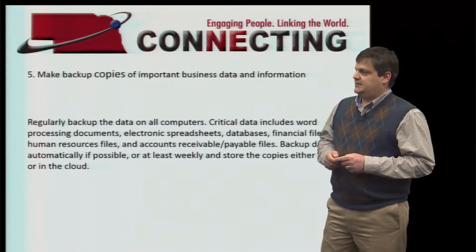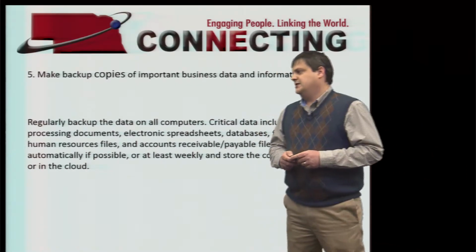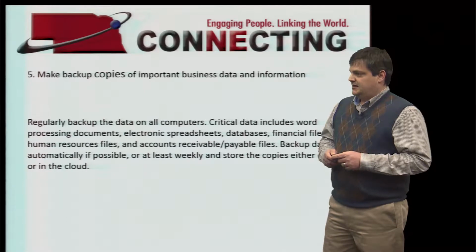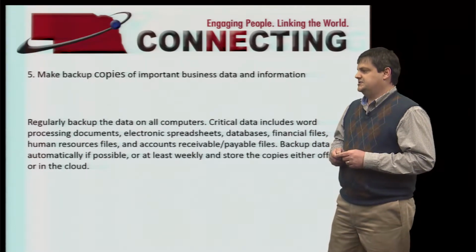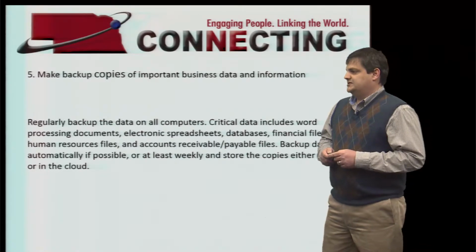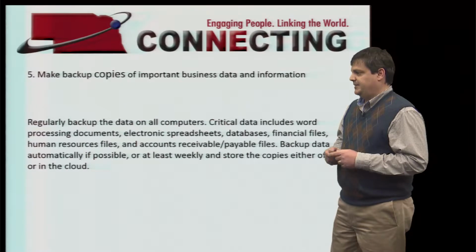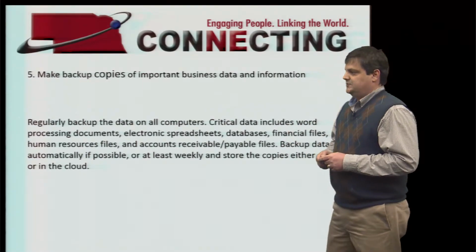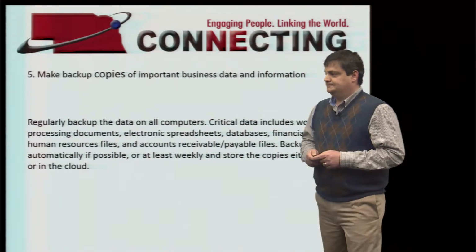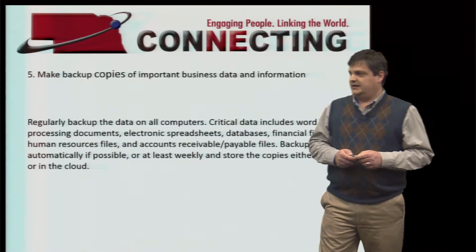Number five. Make backup copies of important business data and information. Regularly back up the data on all computers. Critical data includes word processing documents, electronic spreadsheets, databases, financial files, human resource files, and accounts receivable and payable files. Back up data automatically if possible, or at least weekly, and store copies either offsite or in the cloud.